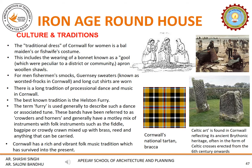The best known tradition is the Helston Furry Dance. The term furry is used generally to describe such a dance or the tune which is associated with it. These bands have been referred to as crowders and homers and generally have a motley mix of instruments, such as fiddle, bagpipe or crowdy crawn mixed up with brass, reed and anything that can be carried. Cornwall has a rich and vibrant folk music tradition which has survived into the present.